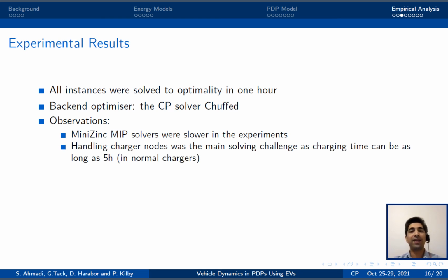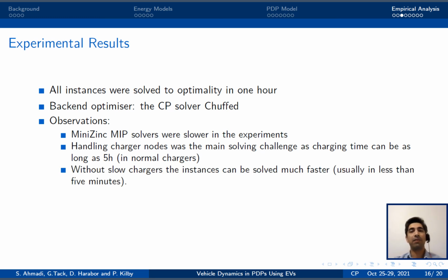We also observed that handling charger nodes is the main solving challenge, as the time EVs can spend at charger points can be as long as 5 hours in normal chargers. As an example, by removing the normal slow chargers from the list of stops, we could solve the instances much faster, usually in less than 5 minutes.